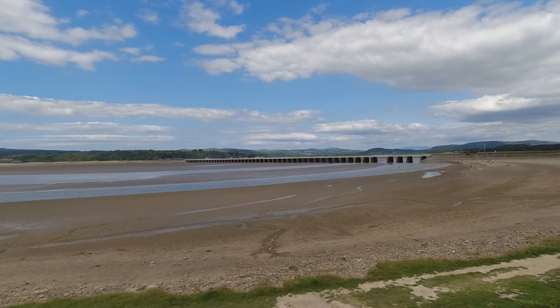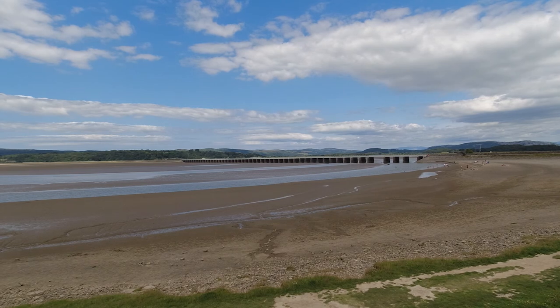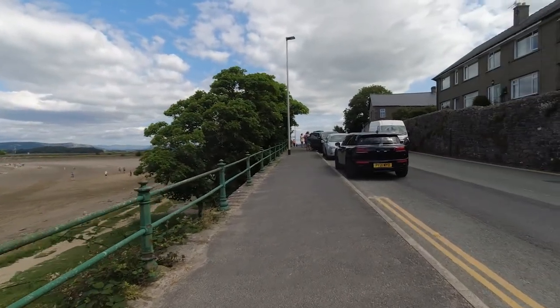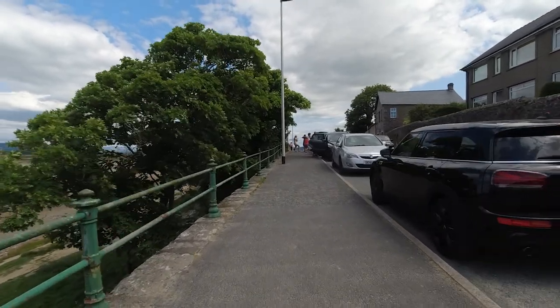Walk part of the old furnace railway from Arnside to Sandside and then to what would have been a viaduct. It's long gone now, but take it along with us. It's busy today, isn't it?